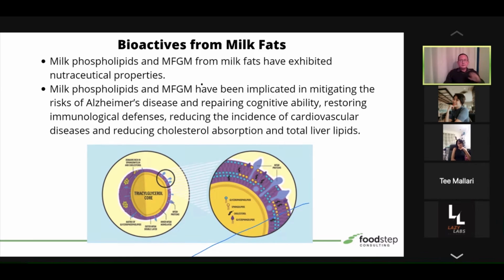Anyway, going back, if you have a way of getting your milk phospholipids and the MFGM, then this can be used for mitigating the risk of Alzheimer's disease. Alzheimer's disease is usually the sickness where people tend to forget, and generally this comes with old age. So a lot of the old people need a lot of these milk phospholipids.